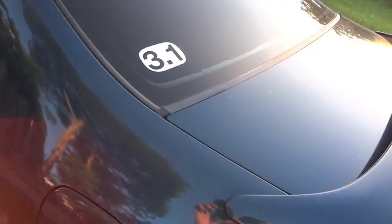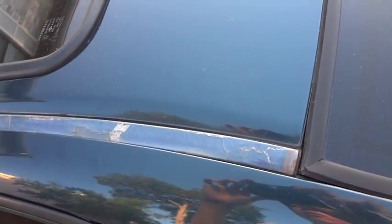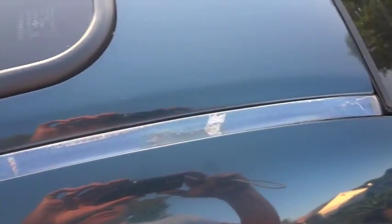Back window, great. The rear defroster no longer works. Ever since I bought the car, it never worked. And again, the rear defroster isn't a priority on my list, so I never got around to fixing it. Here's the driver's side window trim, or gutter, I guess you could say. Like I said, the same thing as the passenger.